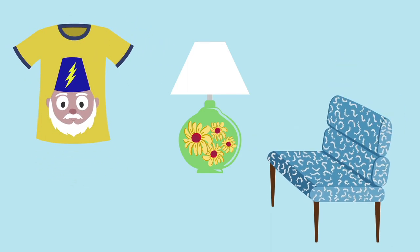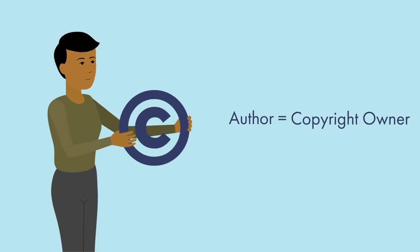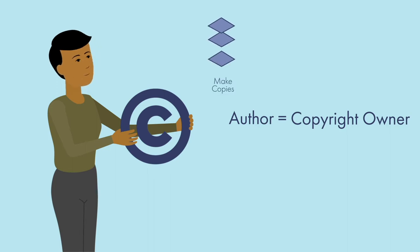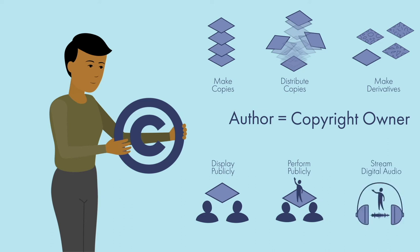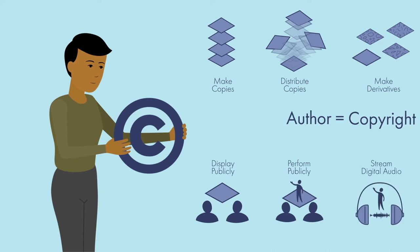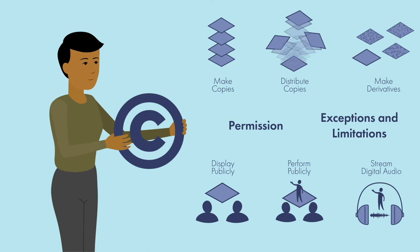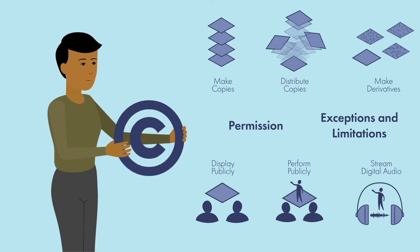The author of a copyright-protected work is the copyright owner unless there is a written transfer of ownership. Owners have several exclusive rights allowing them to control how they or others use the work. No one else can use the work in these ways unless they have permission from the owner, or if their use falls under one of the exceptions and limitations described in the Copyright Act. For example, if their use is a fair use or a protected educational use. For more information, please see our video on exclusive rights.